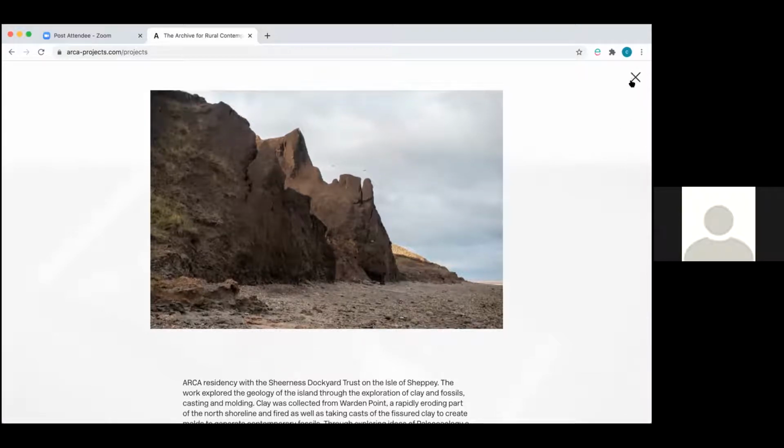But yeah, I'm now just going to turn to a PDF that I have, see whether I can do that without any hiccups.